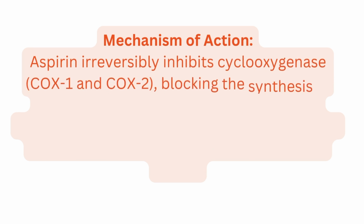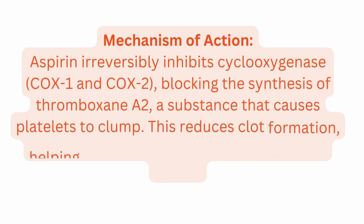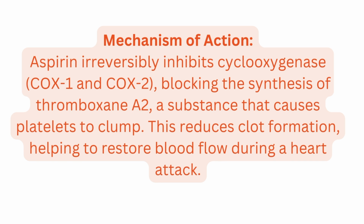The mechanism of action. So aspirin will inhibit COX-1 and 2, blocking the synthesis of thromboxane A2, which causes platelets to clump, causing the blood to clot. This reduces the clot formation, helping to restore blood flow during a heart attack.